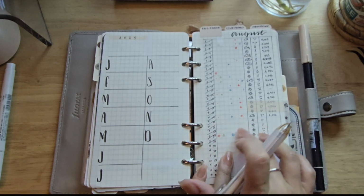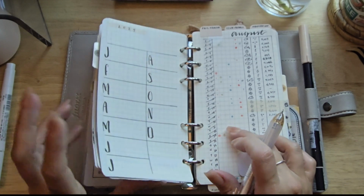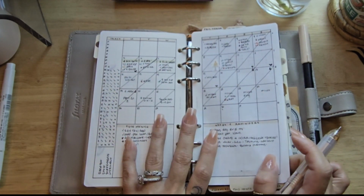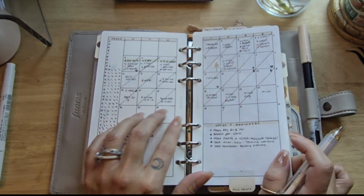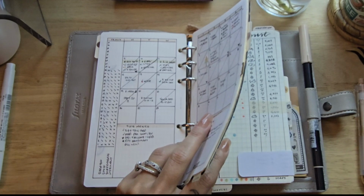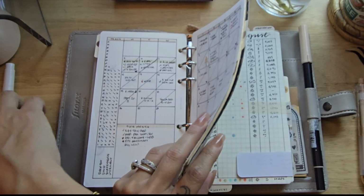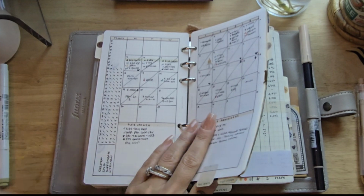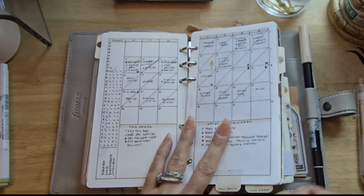That's pretty much it. I can't remember in these days. What did I do? That was Tuesday, the 21st and 22nd. I did have an appointment. That was on the 20th.